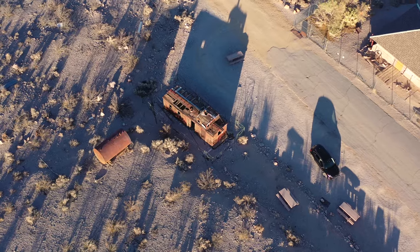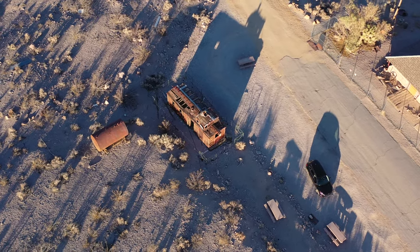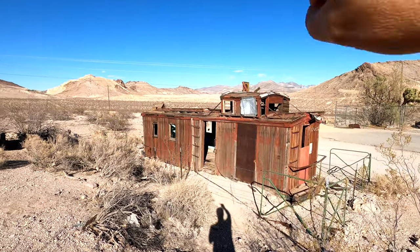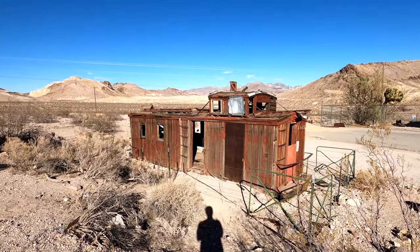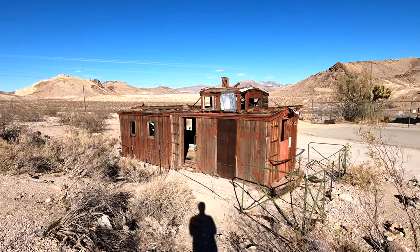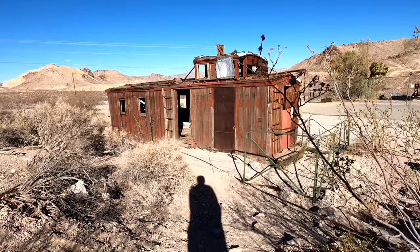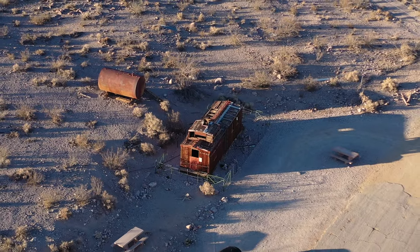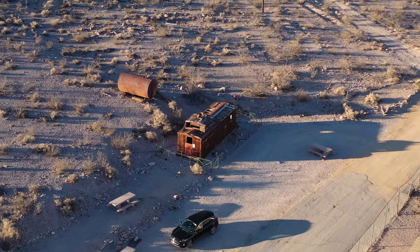So anyway, apparently the Milky Way is going to rise from there, like this way. So it would be a tough composition because I don't know, it would have to be here probably. I don't know. It would be a good one actually.